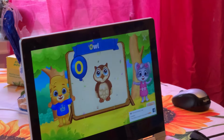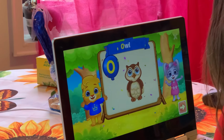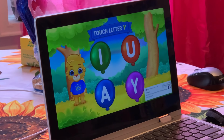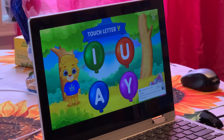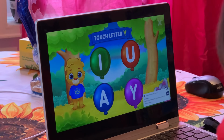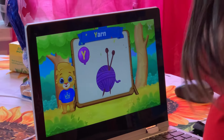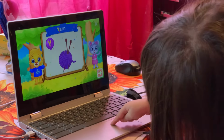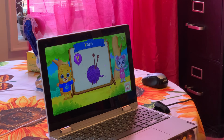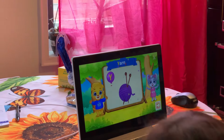Go ahead, continue, finish it. Four minutes to go. What letter? Why. Why or I? Why. Okay. Yes, why. Again. Why. Yay. Why is for yarn. Very good, Laura. Go next. Three minutes more.